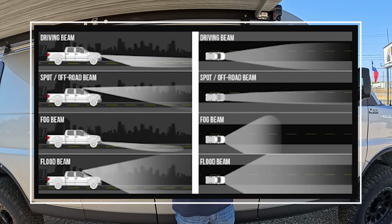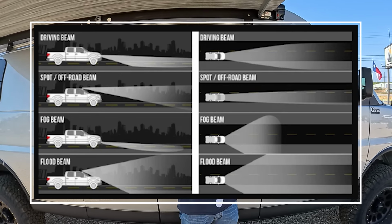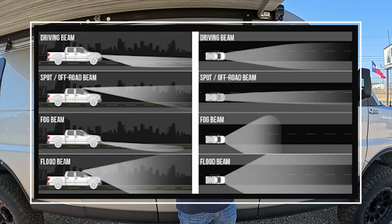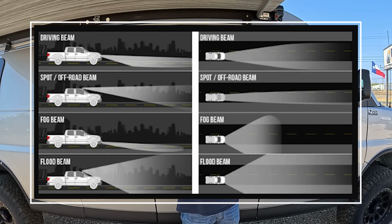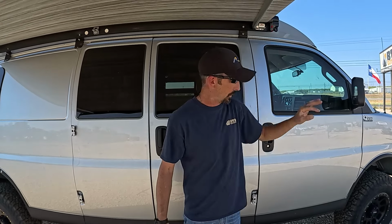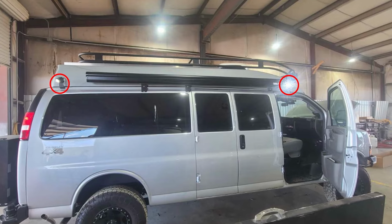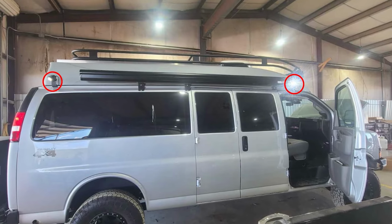So when you're picking out auxiliary lighting, think about what you're gonna want it to do. You either want it driving, which they make driving lights. It's a combination of beams. Beams is how the light's projected. So on a driving light, you'll have a spot beam as well as a flood beam. If you're wanting light out under your awning, you'll put a little light up here or a light over there, and it'll give you a flood of light to cover all the areas that you may be walking in at night.